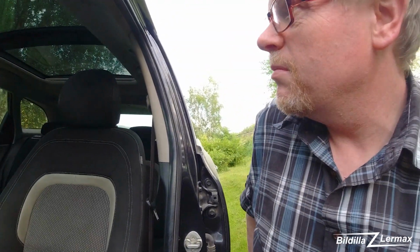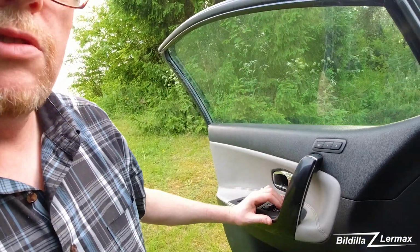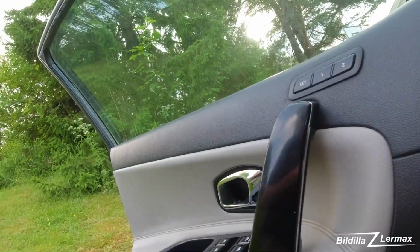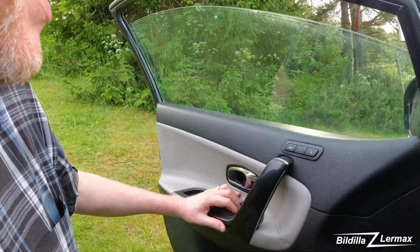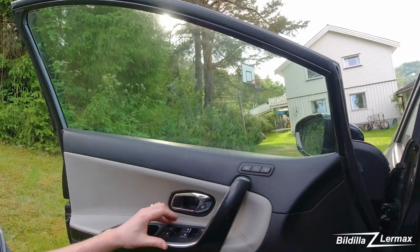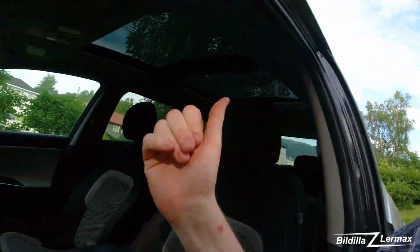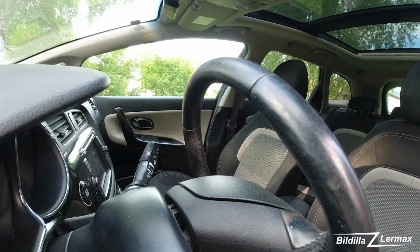So now this car needs to be allowed to dry out tomorrow too. I'll open some of the windows. This one to open a little. Yeah, it's opened a little. Also the window on the back. Tomorrow is supposed to be sunny too, so then it can stand out here and dry up even more.